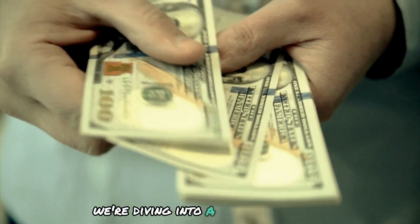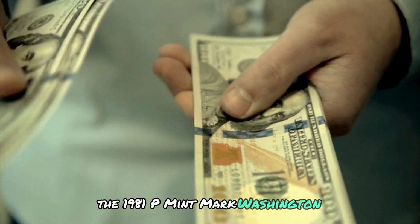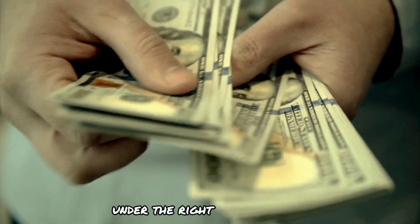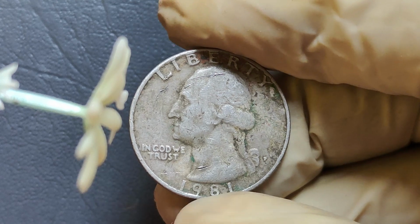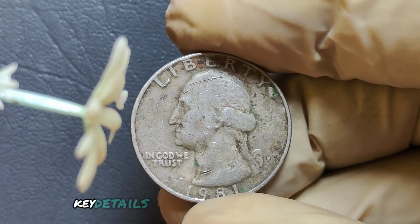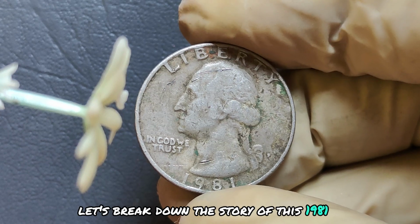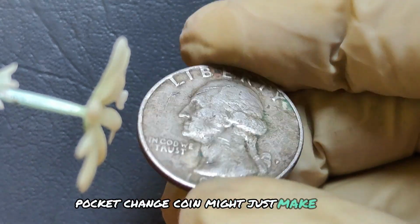We're diving into a very special coin, the 1981 P Mint Mark Washington quarter. You heard it right. This particular quarter could be worth millions of dollars under the right circumstances. Whether you're a seasoned collector or just curious, stay tuned, because we're uncovering its history, key details, and what makes it potentially so valuable. Let's break down the story of this 1981 P quarter dollar and how a regular pocket change coin might just make you rich.